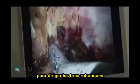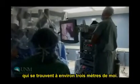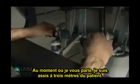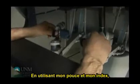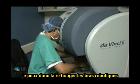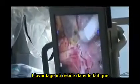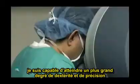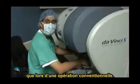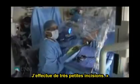Using my thumb and index fingers to direct the robotic arms, which are about 10 feet away from me. Actually, I'm sitting about 10 feet away from the patient right now, and so using my thumb and index finger, I can direct the robotic arms to move in different directions. The advantage here is that I'm able to perform an operation with a greater degree of dexterity and a greater degree of precision than we can with open surgery.